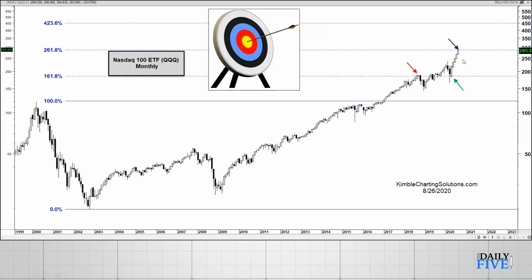But the one thing that I wanted to make everyone aware of is, where's the next key Fibonacci extension level? And that comes into play around the 450. So I believe when the Qs finally take out the 285 level, be aware that the 450 level becomes the next very long-term chart memory.